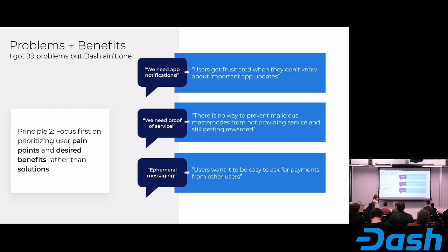So what we really try to do instead of that is first ask ourselves, okay, what's the why? Why are we doing this? What is the specific user pain point that we're trying to address? Or what is the desired user benefit that we're trying to provide? Then we define a few different possible solutions. And I think this is really important to ensure that we focus on the why of what we're doing, because we see a lot of this in crypto of just jumping into solutions. And it doesn't produce very value-added stuff. So that's our principle number 2.